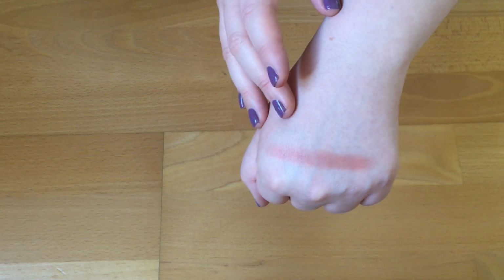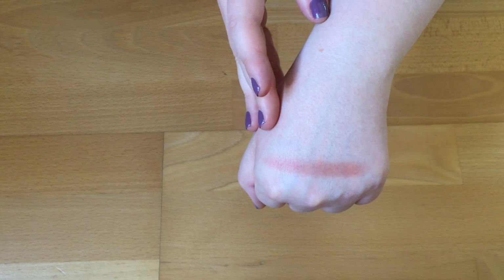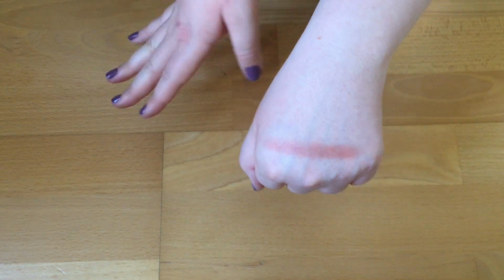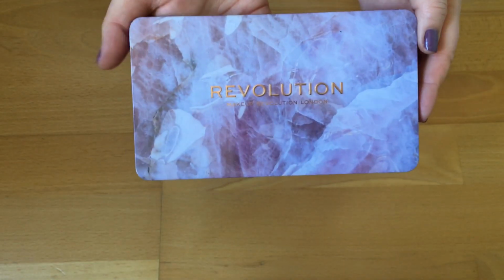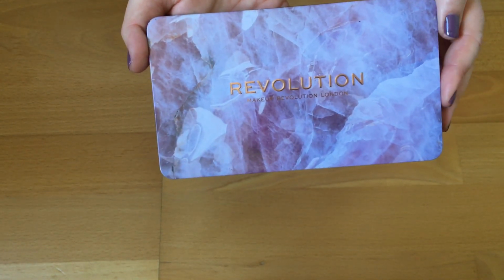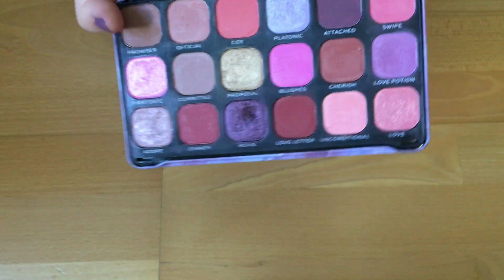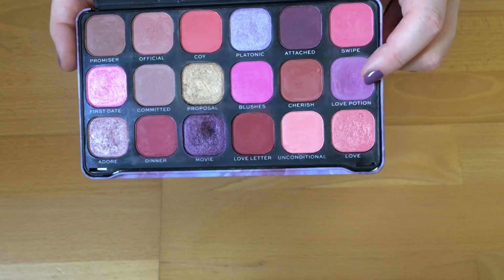It's a nice shadow. It's easy to work with, very nicely blendable, and I do enjoy this Seattle palette a lot. The second shadow I am working on is in this Revolution Forever Flawless Unconditional Love palette. And it is this shadow, Love Potion.